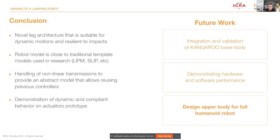in control algorithms. The nonlinear transmission looks difficult, but it can be solved with numerical methods, and we can embed them into the ROS control so that whole body controllers shouldn't worry about them. And we demonstrated some of the capabilities of the hardware in these early prototypes.